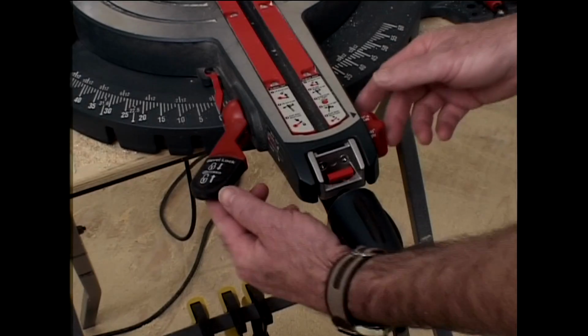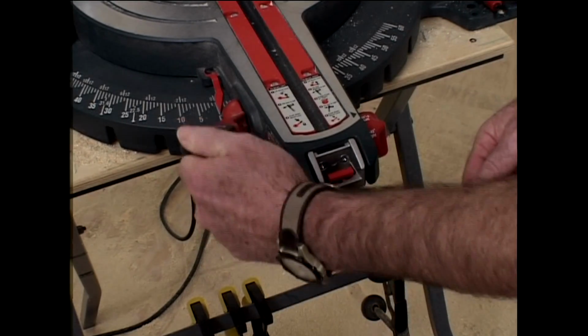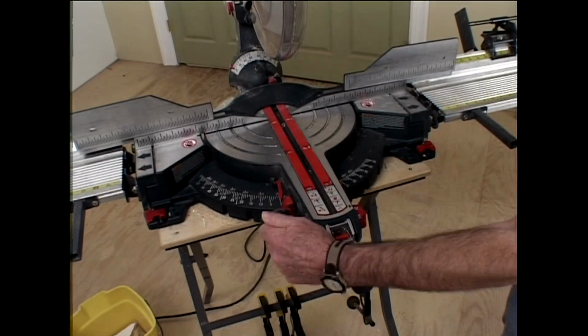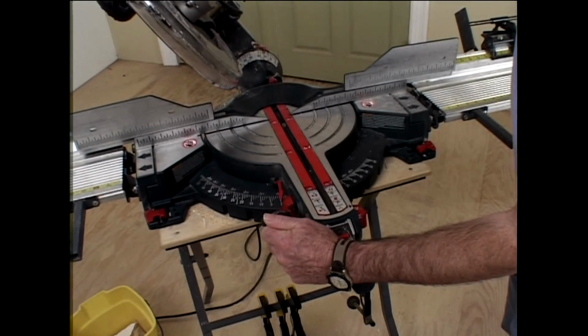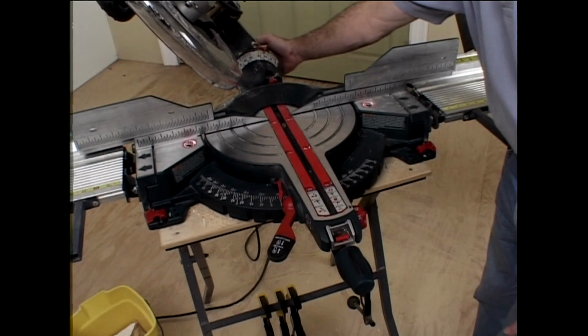Now this saw is different than any other saw on the market, because the bevel lock is right here at the front of the saw. It's positioned right where you need it. So you can release the motor and turn it to a bevel and then lock it back down without having to reach behind the saw.